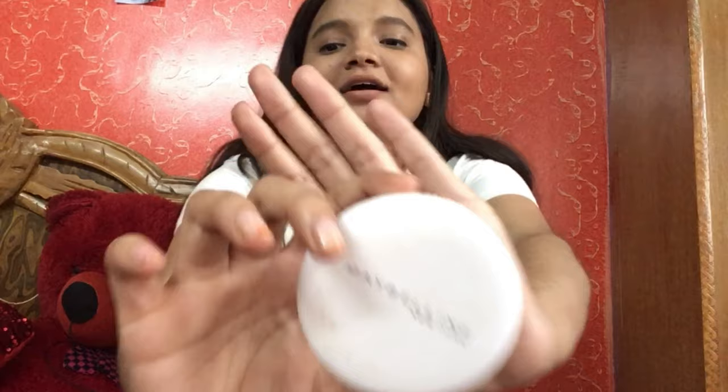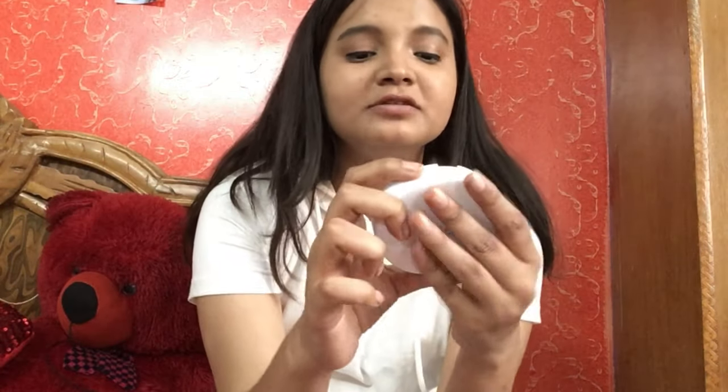This one is better. This is the Maybelline White Super Fresh. You should use it. I like it a lot. I also used it a lot for setting my under eyes. So it did the job and my work got done.